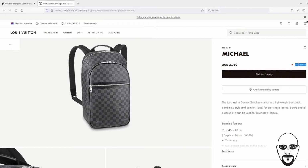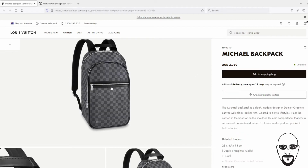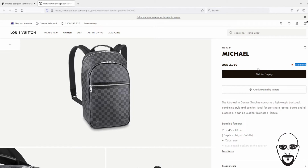Yet the bag that's unavailable, the one they sent me, and I suspect they're sending out all this old stock to get rid of it, is considered unavailable. But when you buy the one you want, which in this case was the 40310, and is available, they sent me the old version anyway, all the way from Singapore. I'm thinking, if you're getting it direct from wherever you store it all, at least ship the right one.